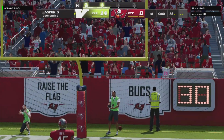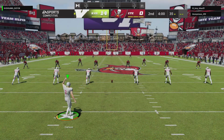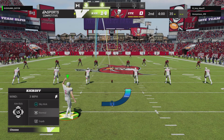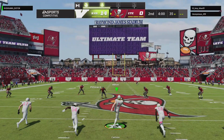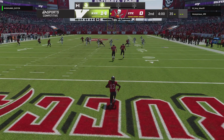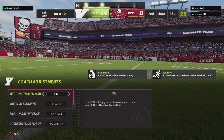And it's good to make it 14-0. Makes the score visitors 14, Buccaneers nothing. Carlson now to kick this one away. And this will not be returned. It'll come out to the 25.